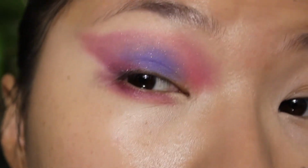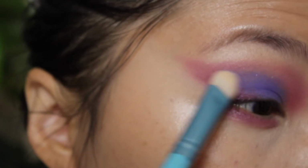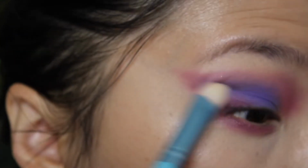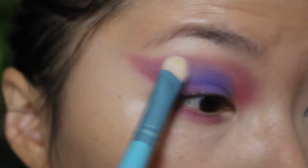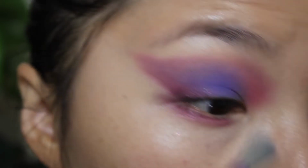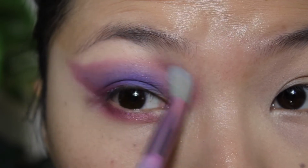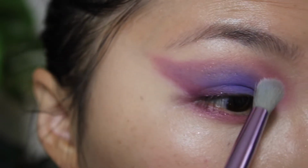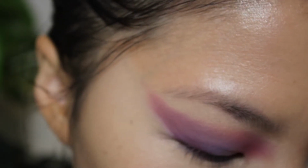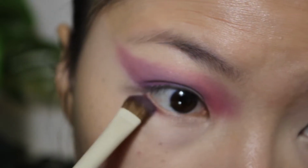For some reason, I feel like the pigment is pigmented, but I kind of feel like... I don't know, I'm gonna reserve my thoughts for later. Okay, I'm gonna add some A1 white eyeshadow on the inner corner to brighten it. Okay, let's go into E2, continue to E2.